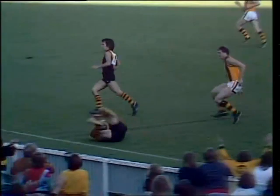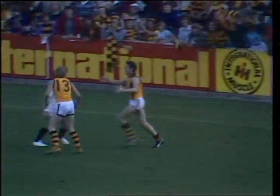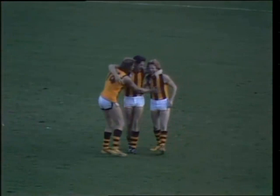Trying to find Edwards, great mark. Scott in front position, taps down towards Ede, who punches further afield to Lee Matthews. Chance for Hawthorne. Matthews finds a player unmarked. The mark is taken and handball to Hudson, and Hudson puts it through. Hudson's fifth goal, and a clever handball by Rice, who's come onto the ground in the last minute of play. Peter Hudson's fifth, and Hawthorne have a break. They lead by 9 points.